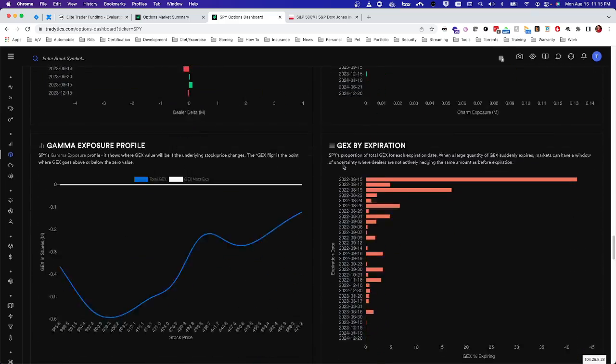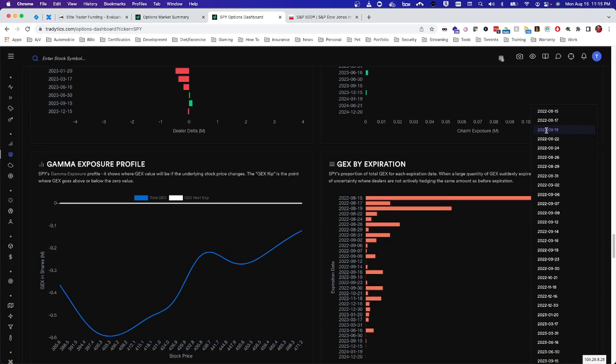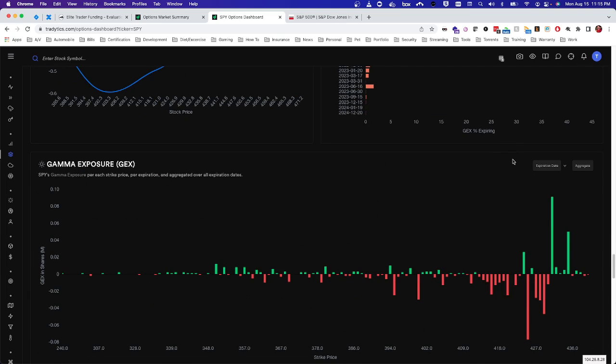But if we just scroll down to the gamma exposure, I found that if we go to the expiration date and we choose the 19th, which is the most recent expiration. This also is the third Friday of the month, so it's a major monthly options expiration event, which I'm not going to get into here, but just pick the Friday expiration. So if this were next week, we would choose 8/26/2022. Following week would be September 2nd, 2022. In this case, we're choosing the closest Friday.